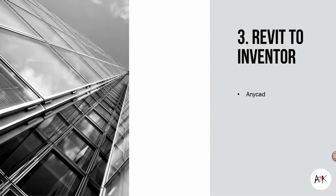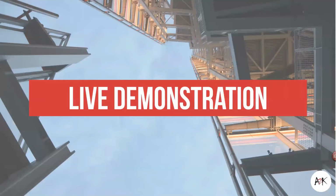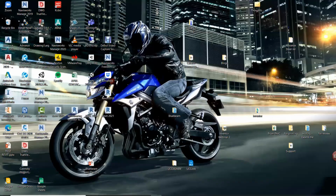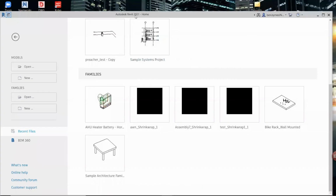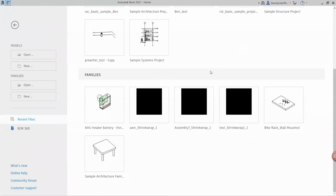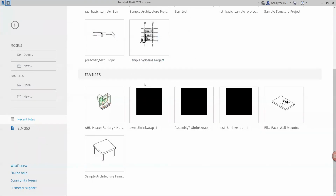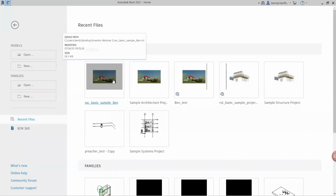So as it's grown through the years, in Inventor 2021 we're using AnyCAD, and I'll now go into a live demonstration of that. What I'm going to do is I do have Revit 2021 open. So this is a new feature in 2021. And I also have my Inventor 2021 here as well. So with this technology, I'm just going to open up the basic sample project, an architectural sample project, and I will open that up.